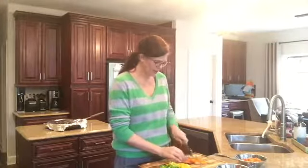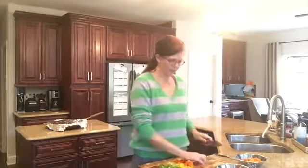So anyways, I've got these veggies all cooked up and chopped up. And we have carrots and fire roasted corn going into it.